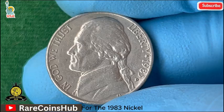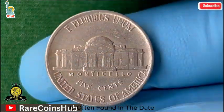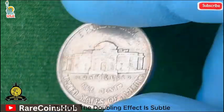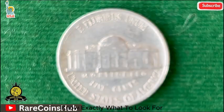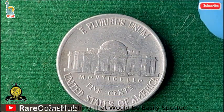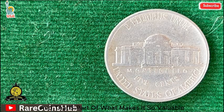For the 1983 nickel, the most noticeable effect of the double die error is often found in the date and the word Liberty on the obverse. Though the doubling effect is subtle, collectors with an eye for detail know exactly what to look for. The double die error is not something that would be easily spotted by the casual observer, and that's part of what makes it so valuable.